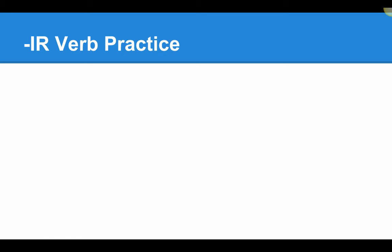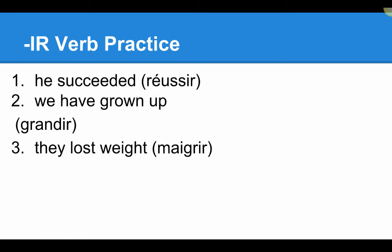Okay, under that you have 3 practice problems. I'd like you to tell me how to say he succeeded using the verb réussir. 2, we have grown up. Grandir is the verb for to grow up. And numéro 3, they lost weight. That was maigrir.